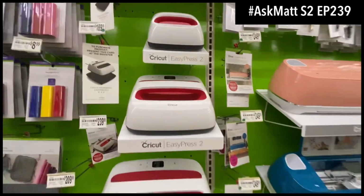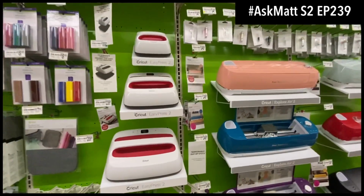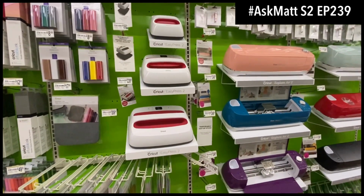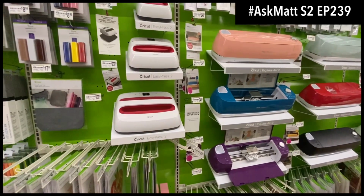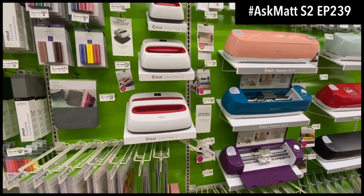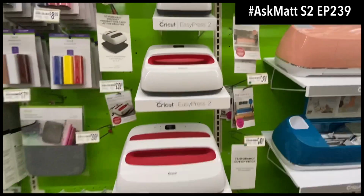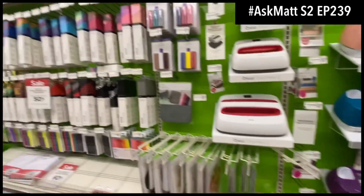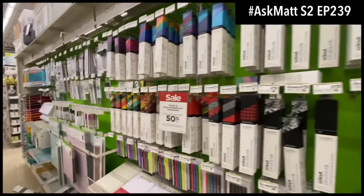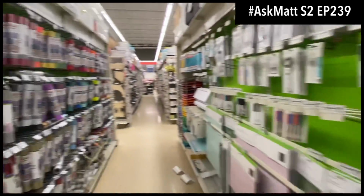And then, what do you guys think? Should we grab an Easy Press too? Maddie, you want a little personal press? Yeah. Yeah? Yeah. Would you use it? To do decals on? Yeah. Yeah? A little mini one, medium one, or big one? What else do they have here? Some infusible inks. I don't even know about those.